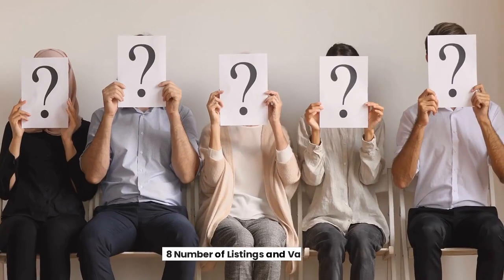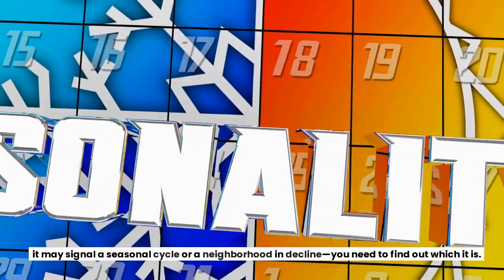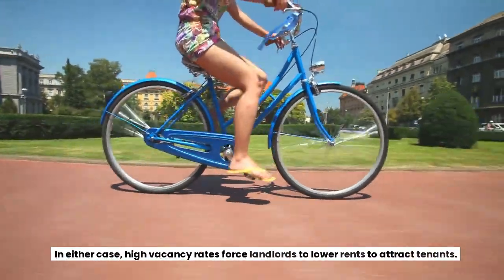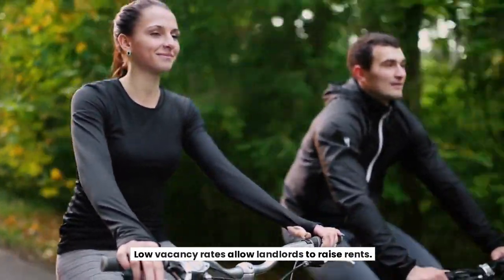8. Number of listings and vacancies. If a neighborhood has an unusually high number of listings, it may signal a seasonal cycle or a neighborhood in decline. You need to find out which it is. In either case, high vacancy rates force landlords to lower rents to attract tenants. Low vacancy rates allow landlords to raise rents.